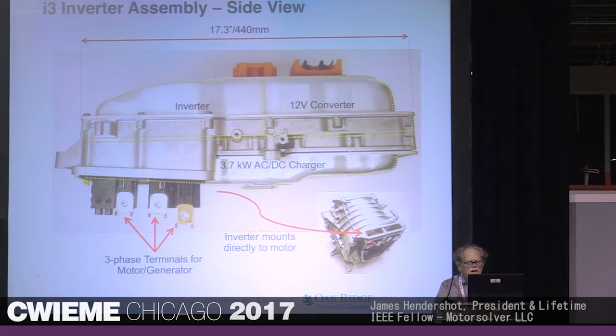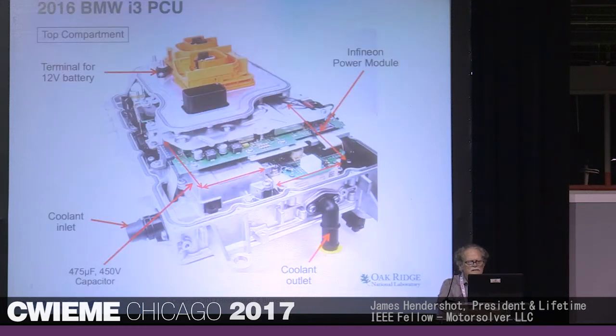See where the inverter mounts right to the motor. This mounts on top of the motor. You can see the different layers inside. It's cut apart there. And of course, this is liquid cooled. You see that bottom? That bottom die casting is just a.